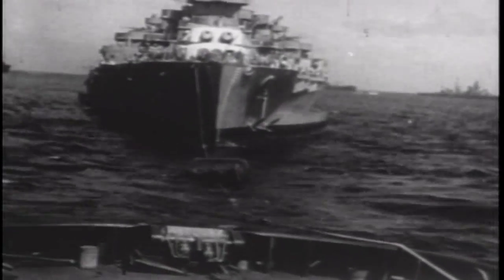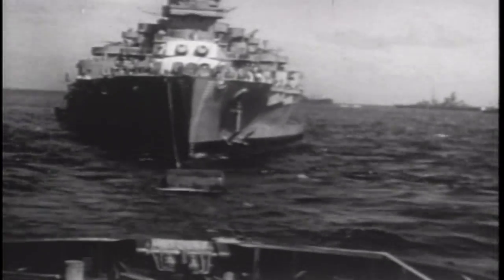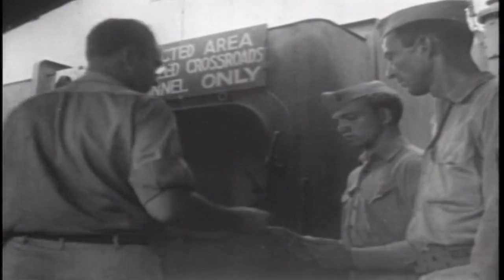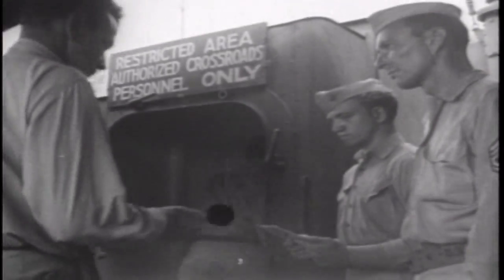The battleship Nevada is towed into position for the second test, Test Baker. King Judah of Bikini watches with Admiral Blandy as LST-60 moves into place. The bomb is suspended beneath LST-60 and is to be fired by remote control. The technicians and Vice Admiral Parsons leave LST-60 and the bomb.